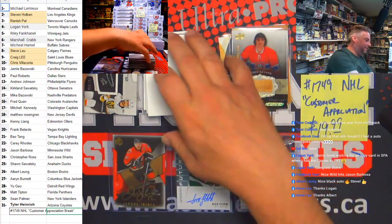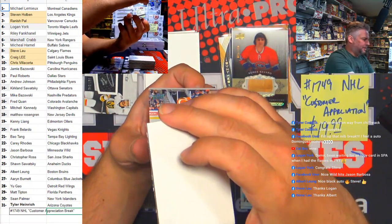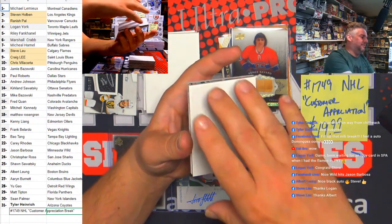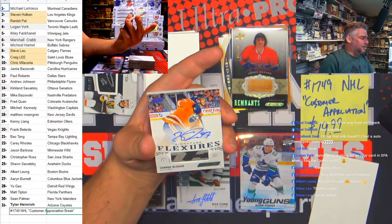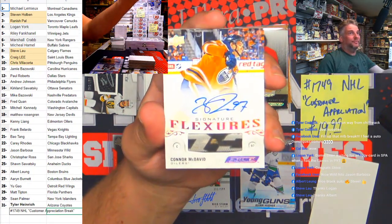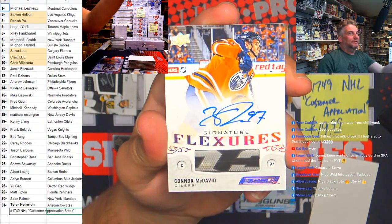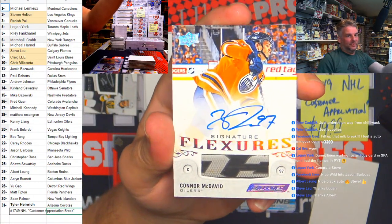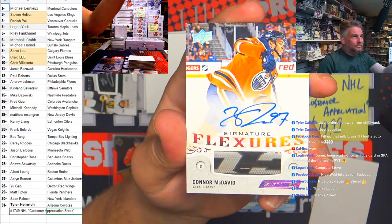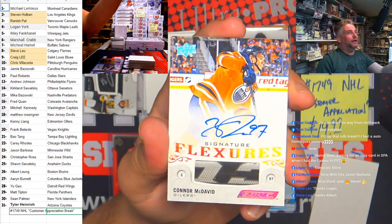I think we got a nice one up next. I think you guys have heard of this fella. Oh, it's not even numbered. Well, that's disappointing. It's not even numbered. Auto signature flexures. The Edmonton Oilers. Connor McDavid. Way to go, Kenny. Edmonton Oilers to Kenny Luang. Very nice.